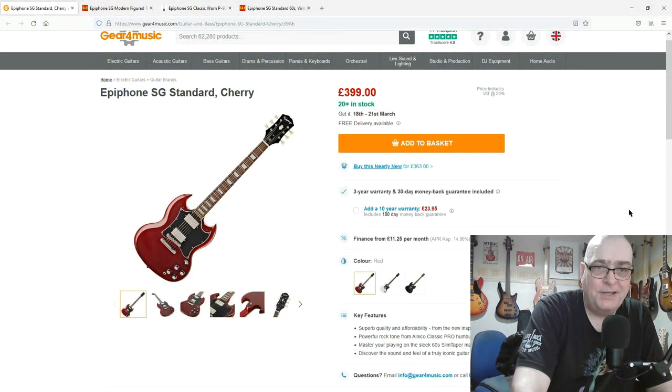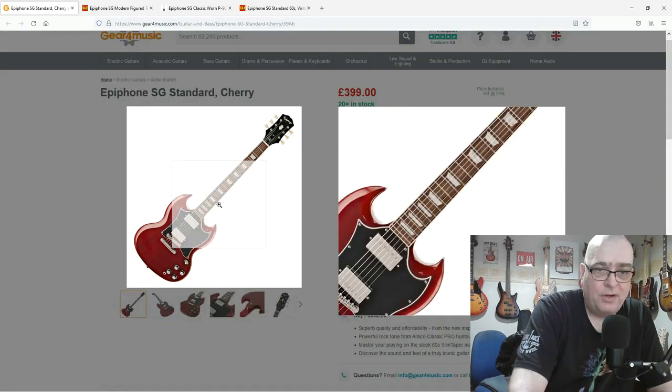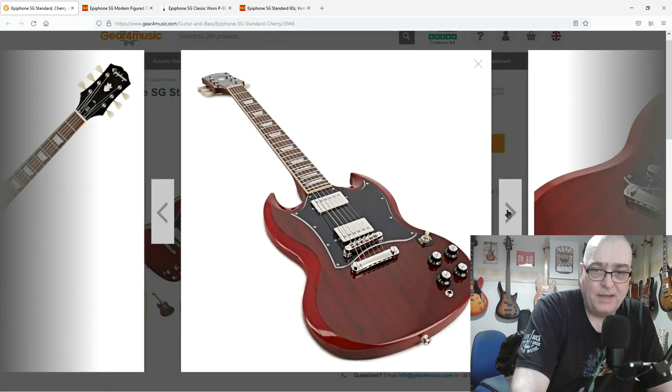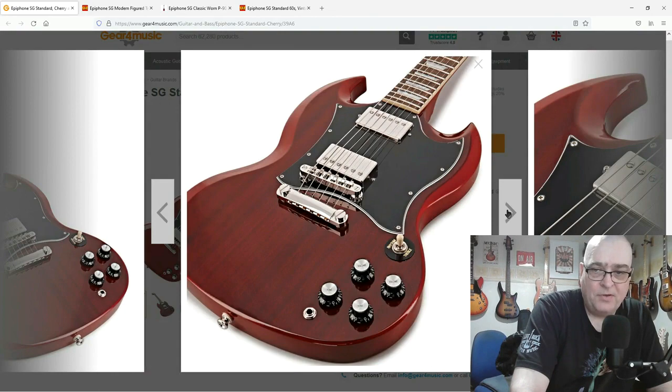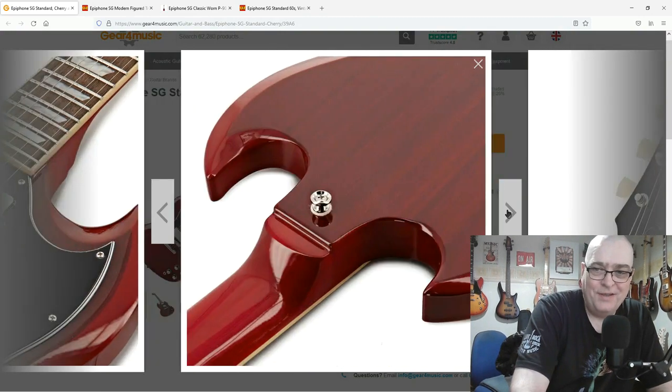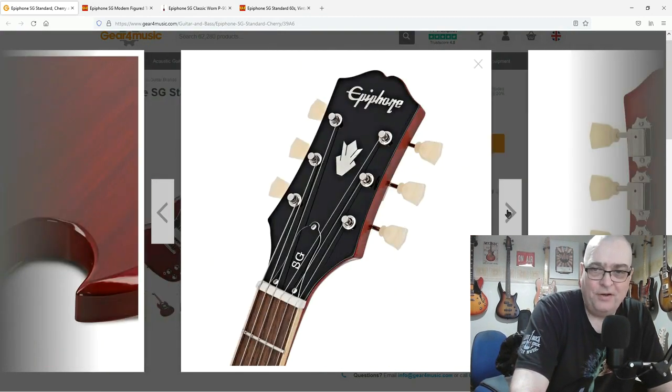I've got 4 particular variants of the SG species to look at, and I've shopped around for places that have got them in stock and that have got the best price on them. And if we're starting anywhere, I guess it might as well be with the Epiphone SG Standard. Good looking beast. This colour in an SG is pretty much, I think, what you think of, mainly thanks to Angus Young, I guess, as the iconic SG look.